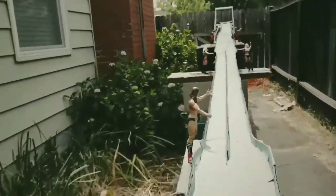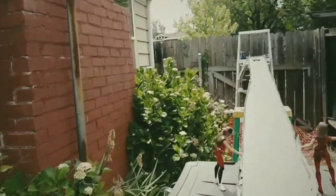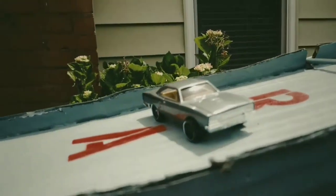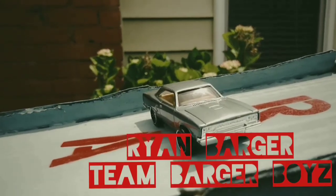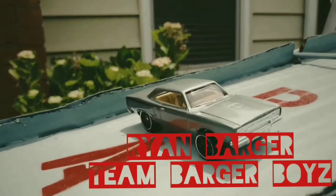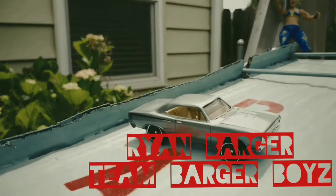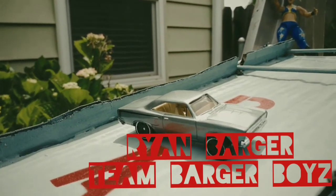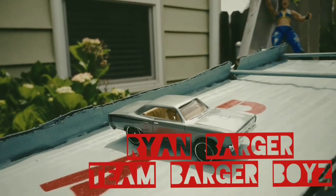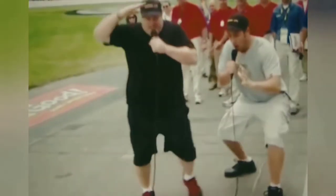And his competitor in the Sluicebox 250 first grid race, we got a solid brother right here, an ex-champion, Ryan Barger, Rhino, Tuliberg 69 in Team Barger Boys. Had a rough couple weeks, but he's here in the 70 Plymouth Roadrunner Gray. Get on me.